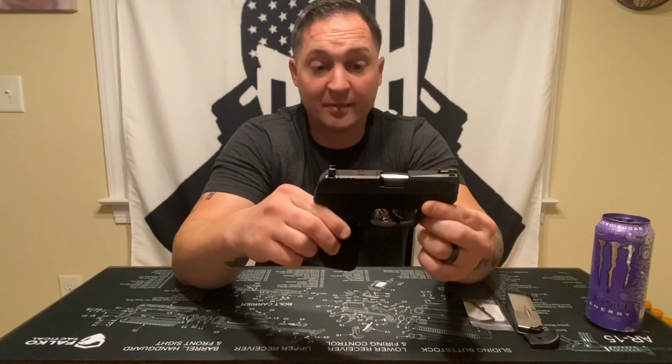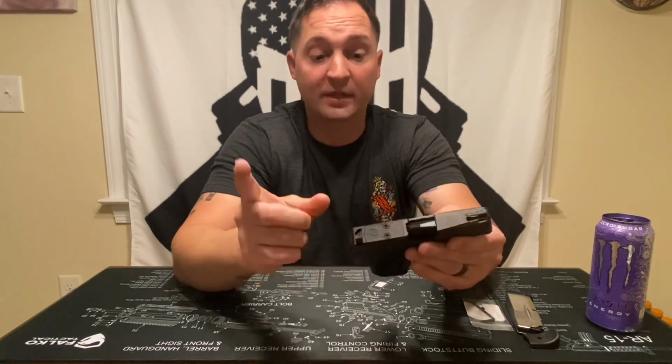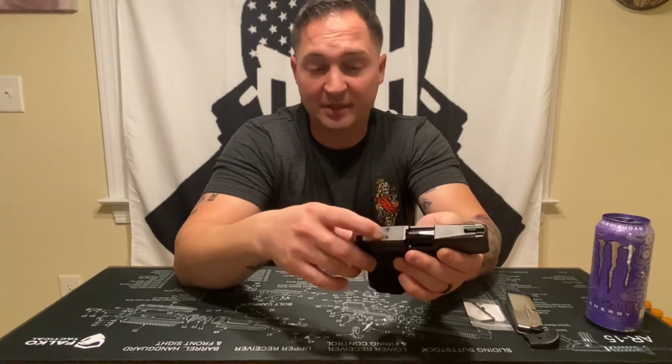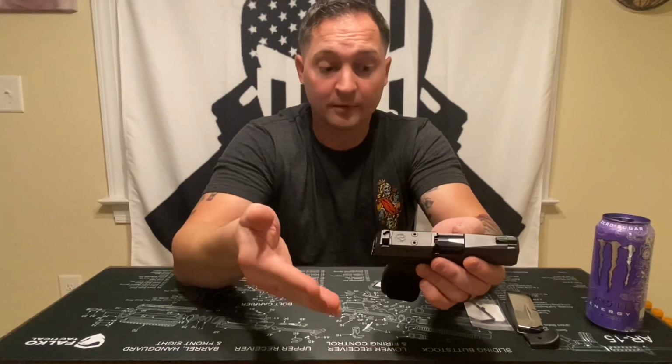So $479 plus tax isn't a bad deal, considering the next cheapest option was right around $600 for the optics cut. Now, you can get a Hellcat 365 for cheaper, but they're not going to be optics cut. The optics cut versions of those are probably no less than around $600, unless you catch a deal somewhere around $580. Either way, still over $100 more than the Max 9.